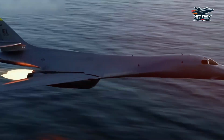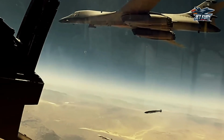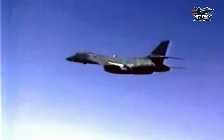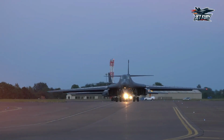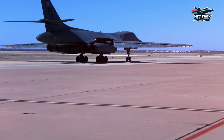As the B-1 bombers approached enemy territory, they dropped to a lower altitude, flying close to the ground to avoid detection. Unlike older bombers, which are forced to fly high and risk being spotted by enemy radar, the B-1's stealthy design and terrain-following radar system allow it to stay hidden until the very last moment. This makes it nearly impossible for enemy air defenses to react in time.